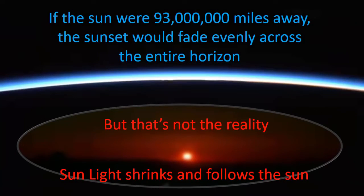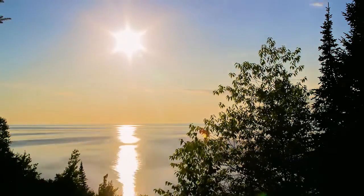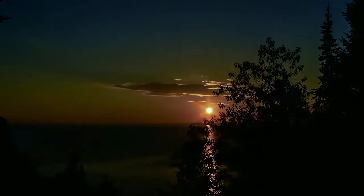Anyway, without further ado, I'm going to start showing you the time lapse of the sunsets that I'm talking about that clearly show the sun is close and illuminating locally. Here we go. All right, here are a couple of time-lapse sunsets, and just like the sunrises at the beginning of this video where you could see the sun coming at you, not maintaining any 93 million mile distance, here you can also see the sun moving away, and it's clearly not due to the rotation of the Earth and a sun that's maintaining 93 million miles away, but the sun is moving over the Earth and moving away from you.